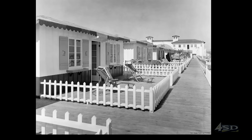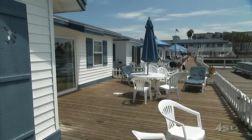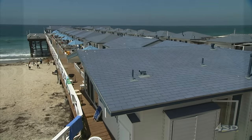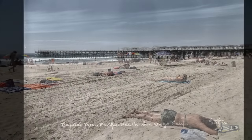For 80 years, the Crystal Pier has been a survivor. I think it's going to continue on. Everything else is changing around it, and it's still the centerpiece of all that's beautiful here on the coast. But that was always the idea for the Crystal Pier then and now. What a fun place to spend a night in Pacific Beach.